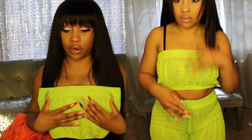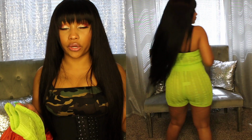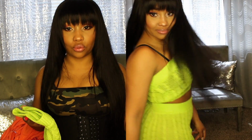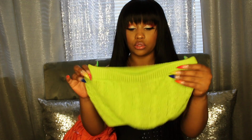Just put on a nice bra and panties underneath so that it's not like, you don't want to wear like printed panties or something underneath where it's going to be able to be seen. But like a nice black set, you know, panties and bra, you would be able to wear it out and get away with it. So super cute.